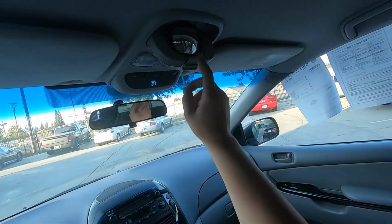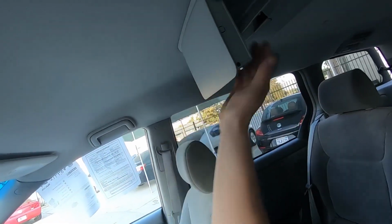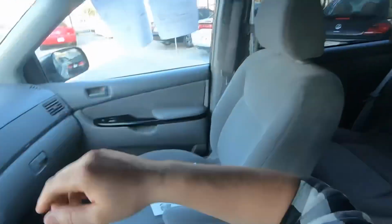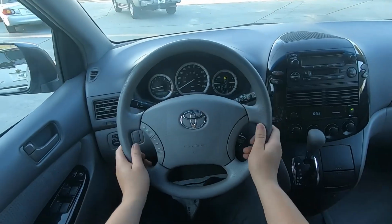I know this has a mirror on it to check on the back kids. And she's got the captain's chairs, third row seat, rear AC. She does not have a TV, this is just another storage. But she is really nice and really clean, and I can't wait to go for a test drive on it.